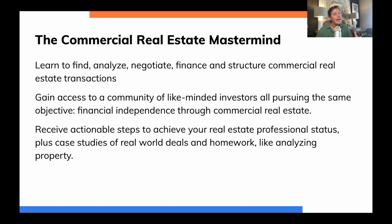Again, you'll gain access to the community of other commercial real estate investors and people that are wanting to purchase real estate and have the financial freedom of commercial real estate that you really can't get in a single family house. But also most importantly, regarding a real estate professional status.